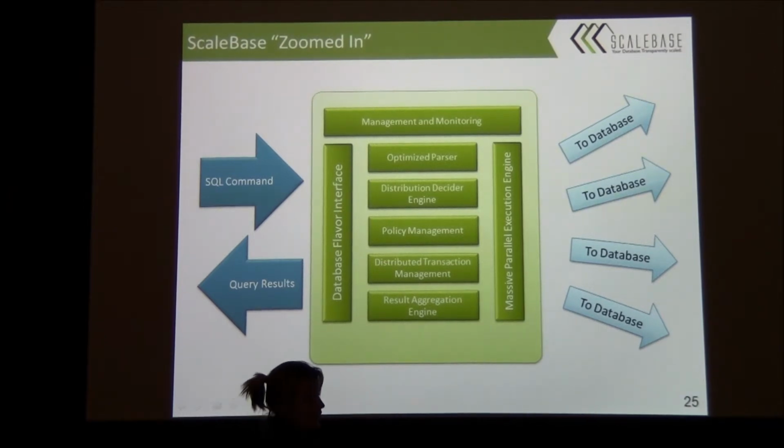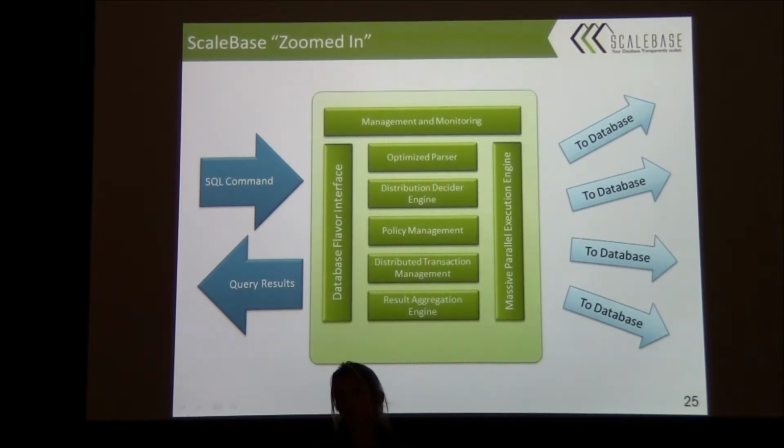Policy management. This is basically our configuration database. This is how we know which shard to go to. That's all stored in the configuration because we actually do configure. We say, okay, this is my database. It is sharded. This is a table that is sharded. These are tables that are global, and this is a shard key for the sharded table. That's all stored in this configuration database. So we call it the policy. This is a policy for the customer.